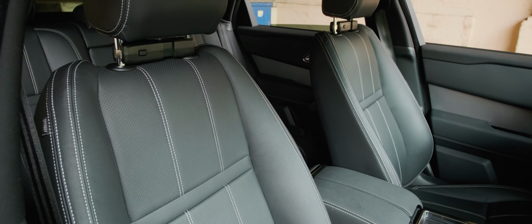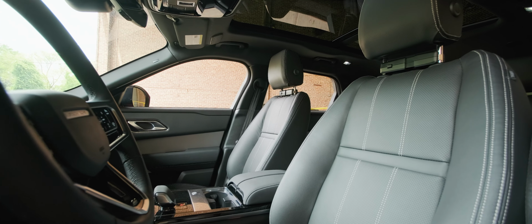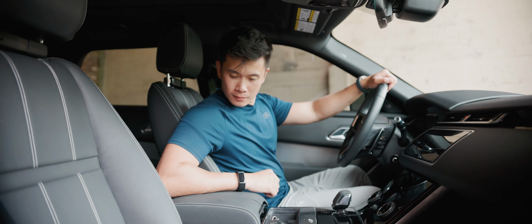The seats, on the other hand, could use a little bit more spice. Range Rover seats never really enticed me at all. They're always boring and just a little bit on the rigid side in terms of comfort. And even though I don't care that much, there's also no ambient lighting package, which is starting to become a standard thing in entry-level luxury SUVs.